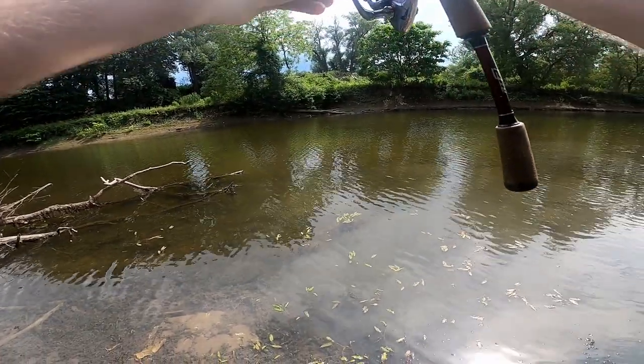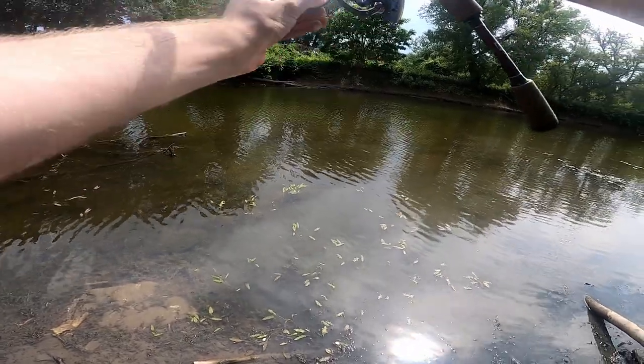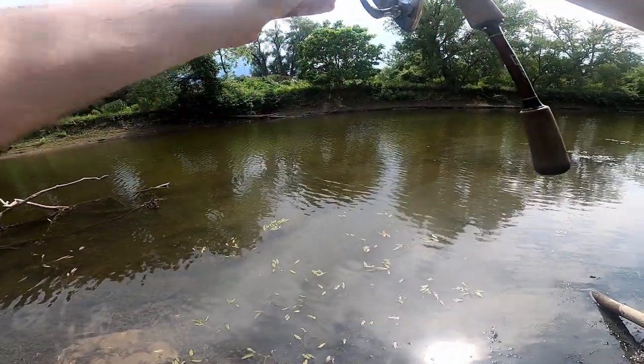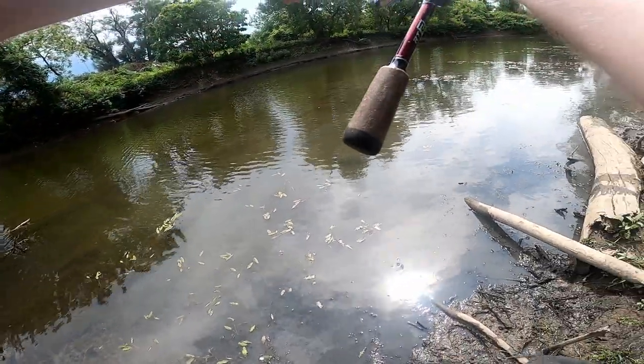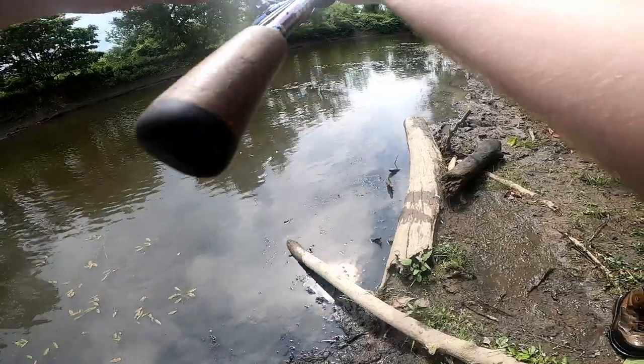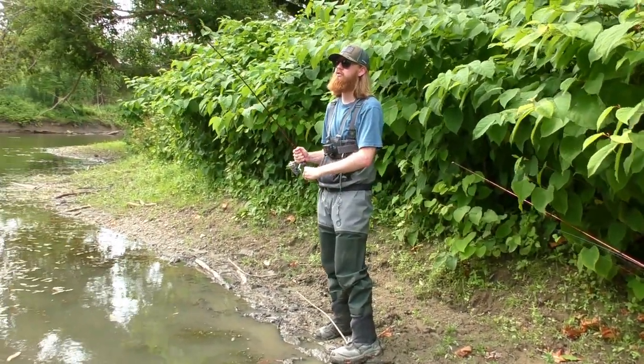Now there are quite a few submerged logs there, so I do not want him to run it there. He ran upstream, which got me. Oh no! He's by the trees. Almost in the logs. Oh, we just pulled him out.